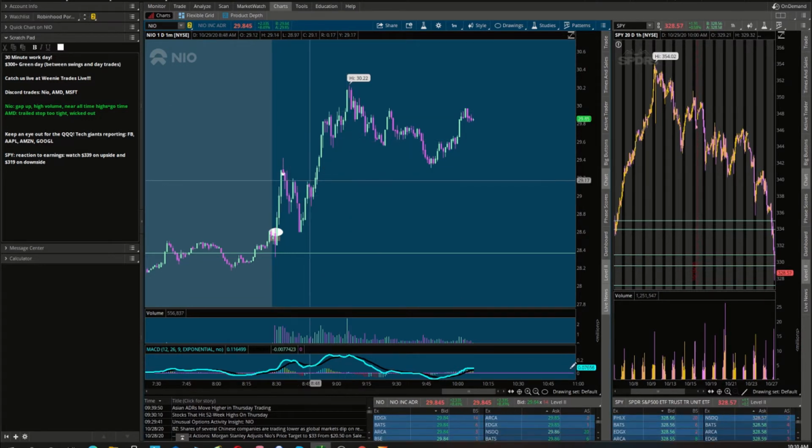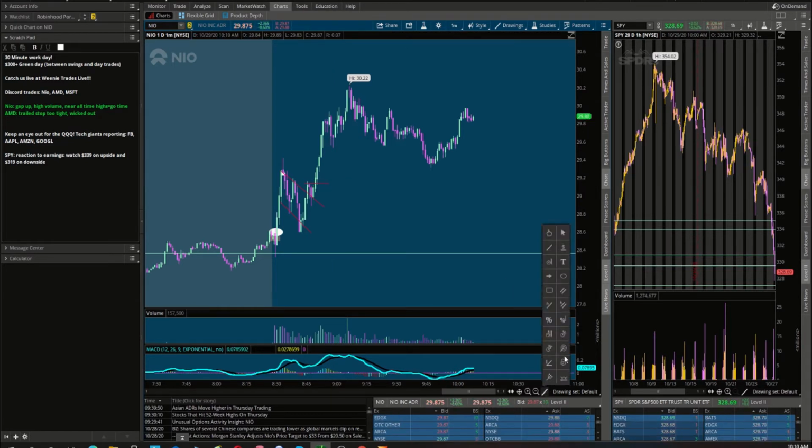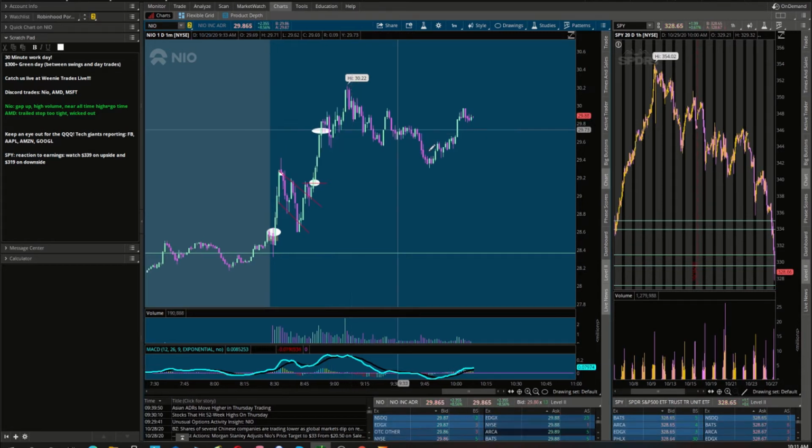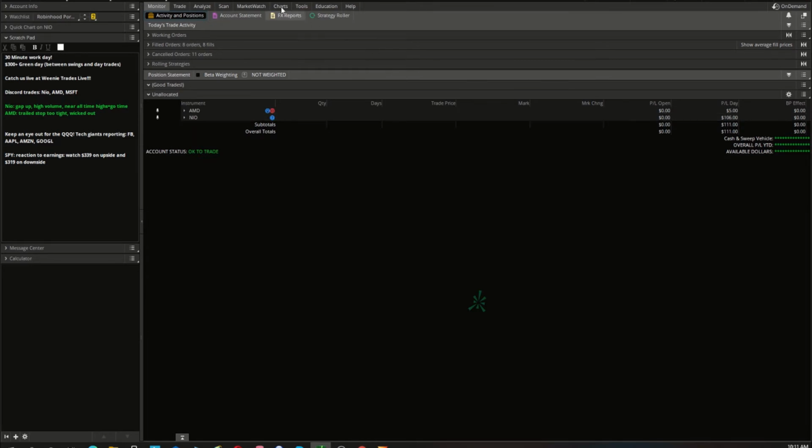We got this nice, good push down, and then we got this nice, good triangle pattern right here. So look at this. There's lower highs and lower lows, but they're contained. And right over here, just over 29.14, we decided to add to NEO. And we got this nice, good push up. And I just took my profits right at about 29.75, right, as we said. So, yeah, we didn't catch the full move, but we didn't have to deal with any more sell-offs, and you make your money right away. So, NEO, right, nice, good trade on the day for $106 profit.